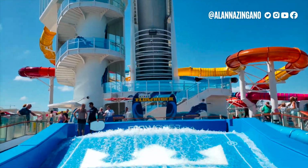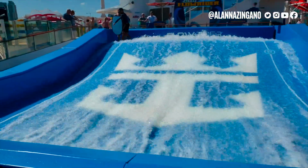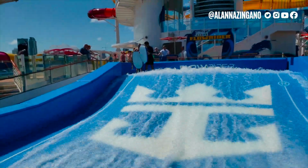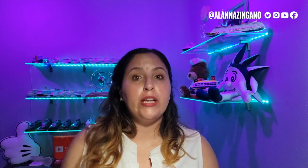And this really isn't your ordinary wave pool. The FlowRider is a self-contained surf area that pumps a mind-boggling 34,000 gallons of water per minute, creating waves that will make you feel like you're out on the open sea catching those waves, maybe off of the coast of Hawaii. Who knows?